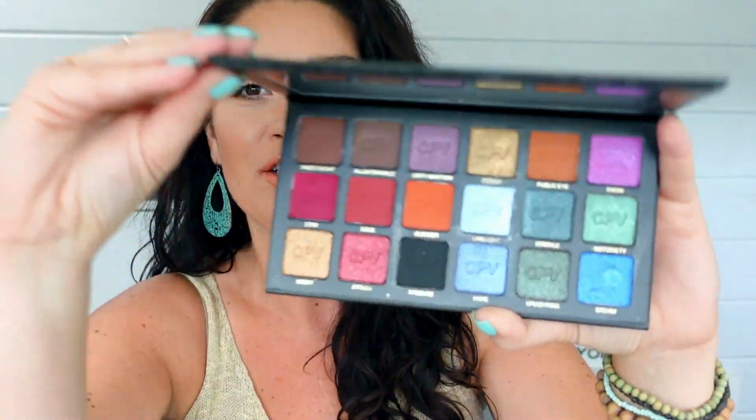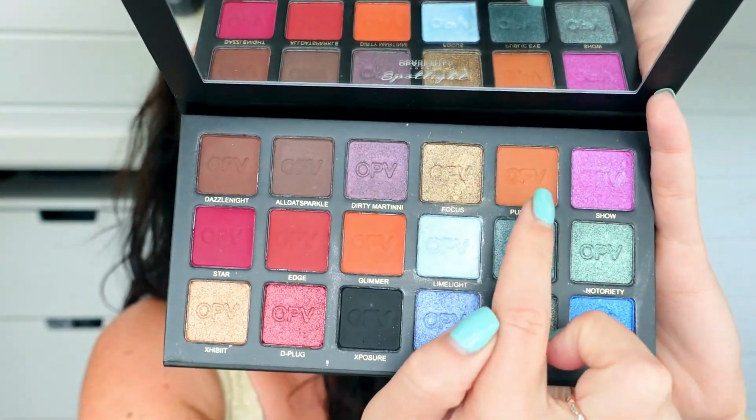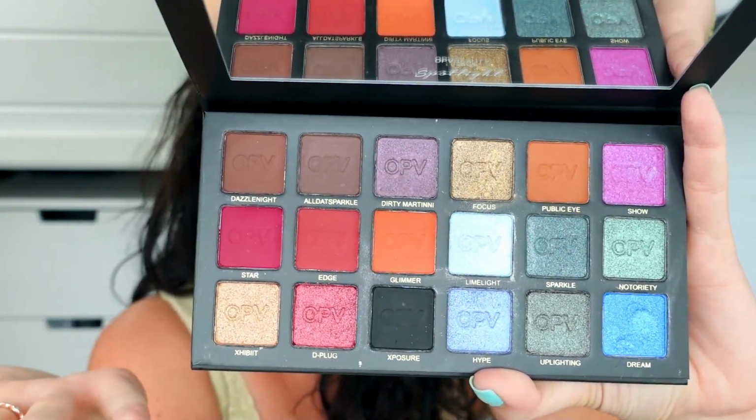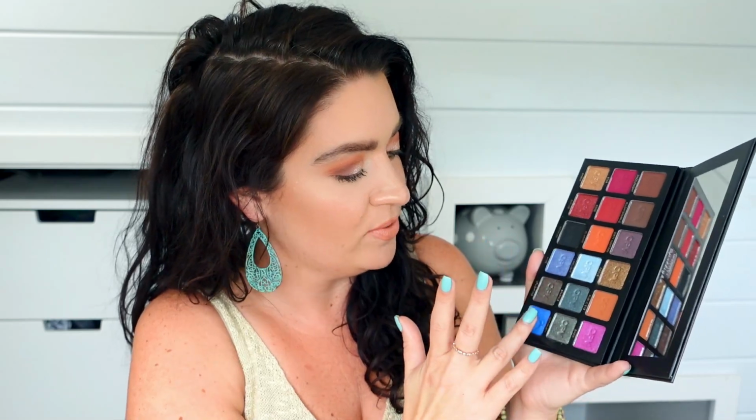I think I want to start over here with the OPV Beauty London Spotlight eyeshadow palette just because I really am so curious. And I really only dipped into so many shades. This one did great. These were okay. You needed to build. The focus did pretty good too. But I really want to see like this. Oof, feels really creamy. I really want to see how some of these perform, at least in a swatch, because I don't have any more lid space to put on anything.